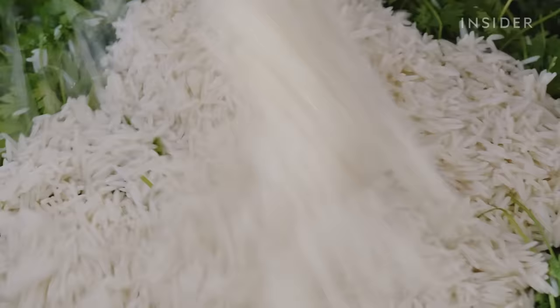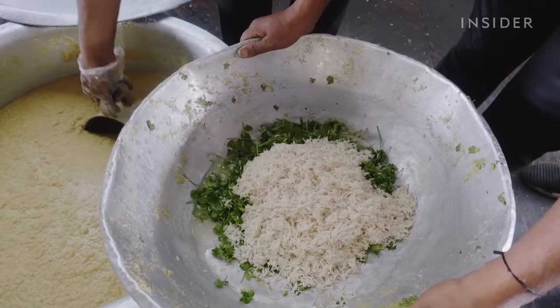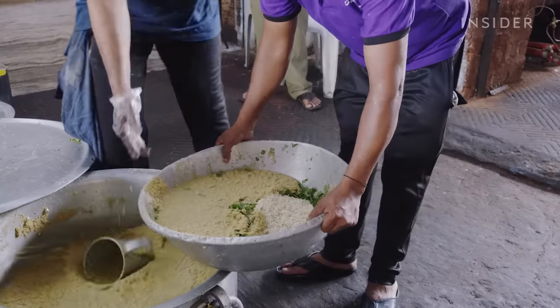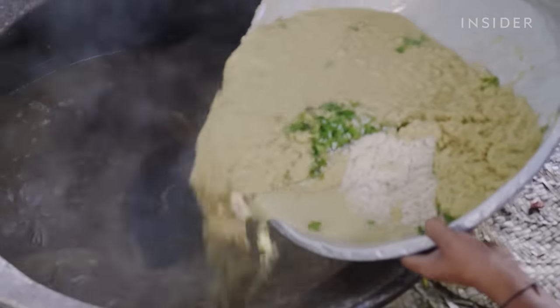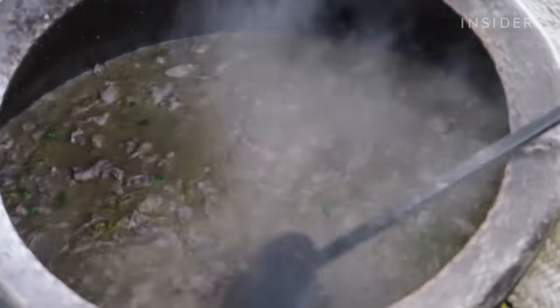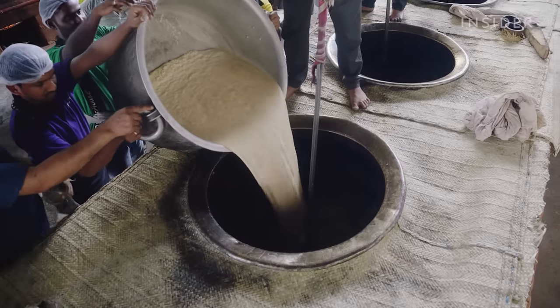Then the lids are removed and a mixture of cilantro, basmati rice and the ginger garlic paste that was prepared earlier is poured inside. Once that has cooked through, a huge pot of soaked wheat flour is added.